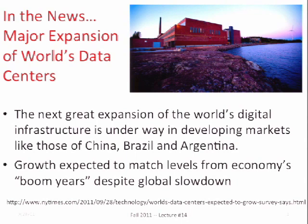So we're going to do a quick news article here. It came out in the New York Times today, I believe, saying that surprisingly the growth in capacity of data centers in the world is growing. Data centers don't realize that there's a recession, so there's no global downturn if you're in the data center business.